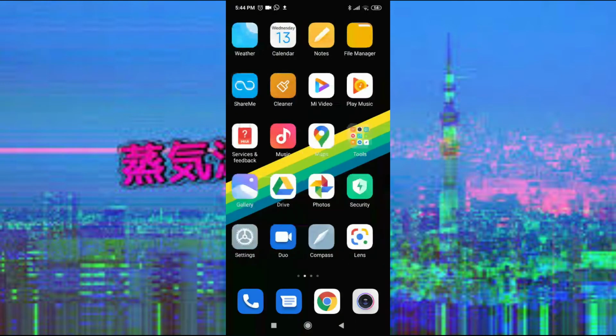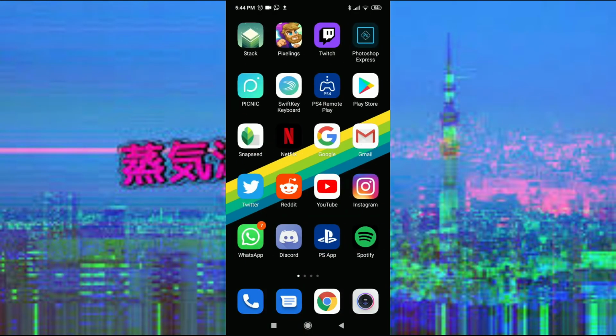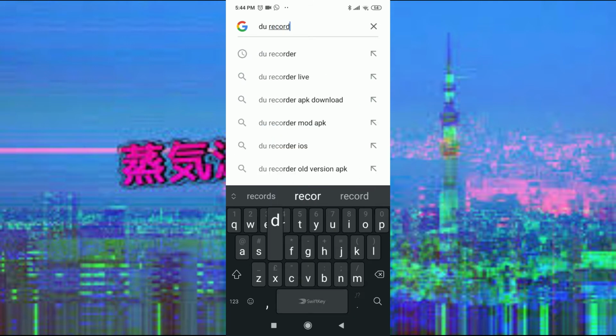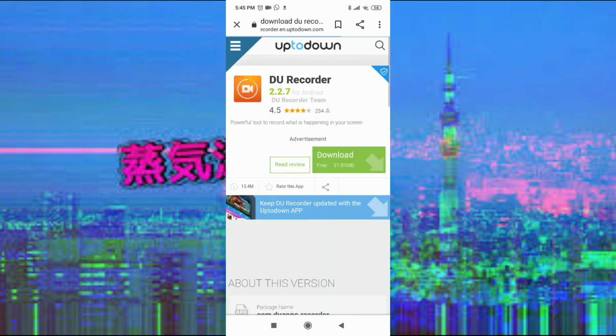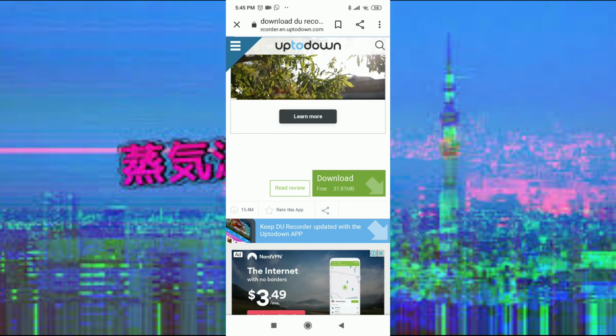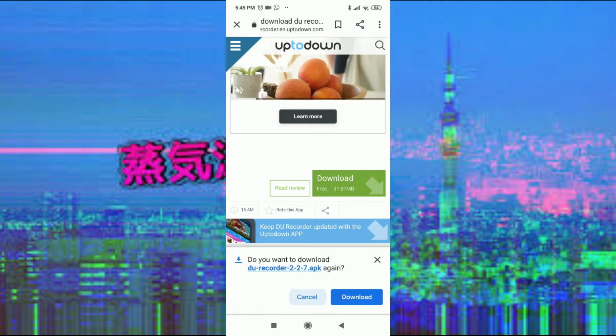I'm gonna go to Google. Let's go to, where's Google? I was supposed to open Chrome. And let's search DU Recorder APK and search. Uptodown is a very good site for APKs and shit. I'm just gonna download this. Download. I don't care if it harms my goddamn device. I'm canceling out again. I'm gonna end my recording on the phone and on the PC. The recorder is done downloading. I'm just gonna open the package installer, install the recorder, and now let's record some gameplay.